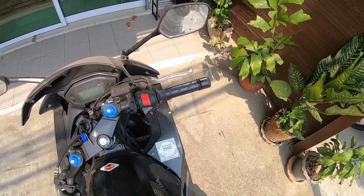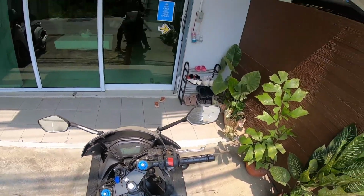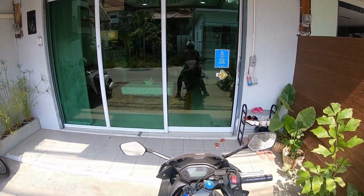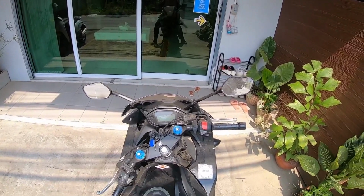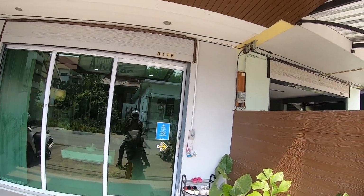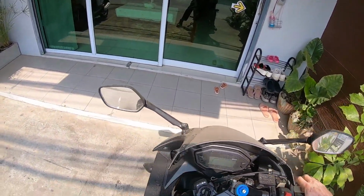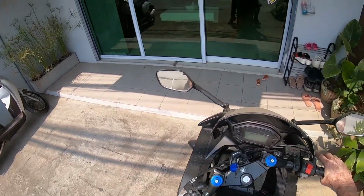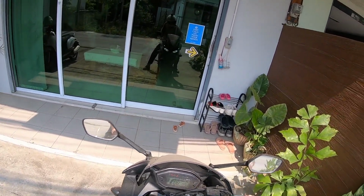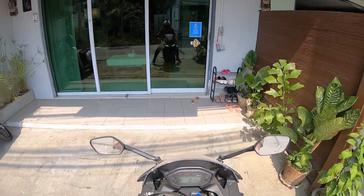I'll try and get my helmet on without losing my face mask. That worked better than last time. Now we're going to take the Superhighway back around to where I live. It's just with the way they've got the roads one way around the square, it makes you have to go past stuff and turn back around.